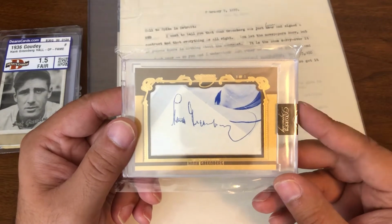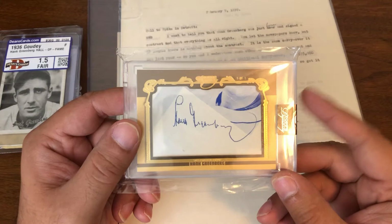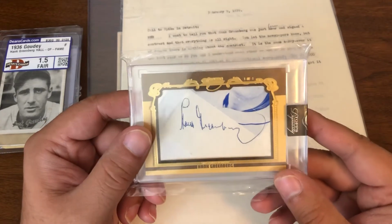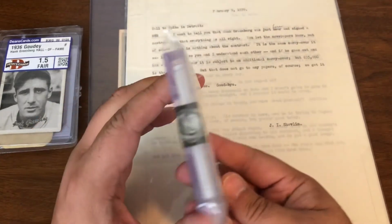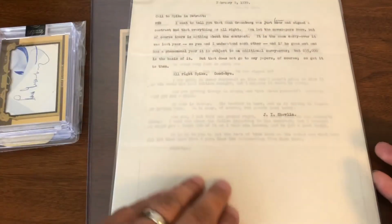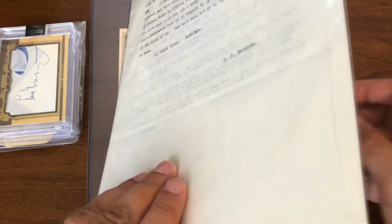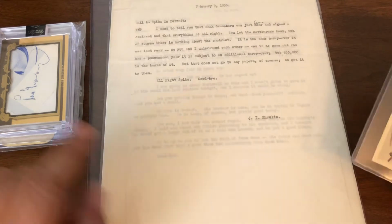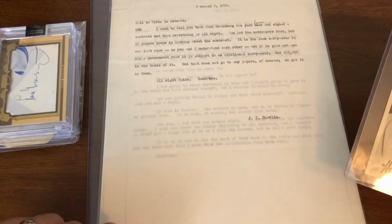It was an absolute no-brainer. I wish it was an early sig, but it's a later sig. But a 1 of 1 Hank Greenberg cut auto from Topps Dynasty of last year. Just absolutely amazing luck to find that. And to be completely honest, that is not the best auto in what I'm going to show you.